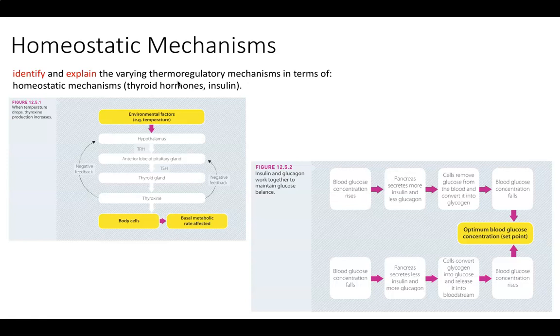And thyroxine now travels throughout the body to all the cells, where it has an effect on our metabolic processes. Do we need to slow down our metabolic processes and our heat generation, or do we need to pick it up? Either way, it's a negative feedback, counteracting what we're picking up. So that pathway is: the hypothalamus picks up our change in blood temp, that releases TRH that acts upon the anterior lobe of the pituitary gland, that releases TSH. It stimulates the thyroid, which stimulates the release of thyroxine, which acts upon our body cells.